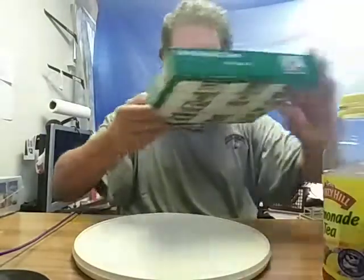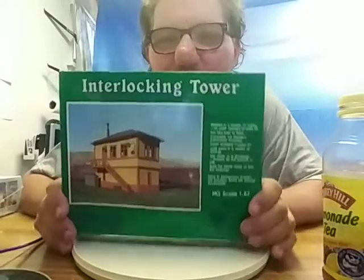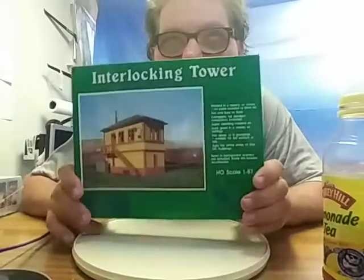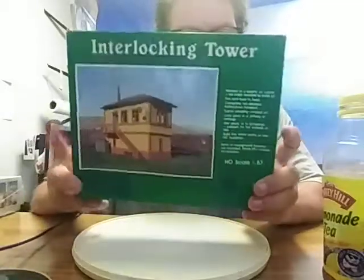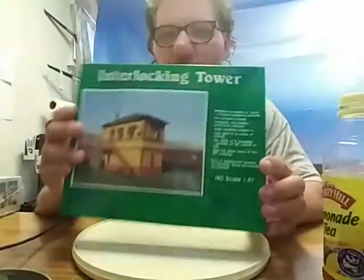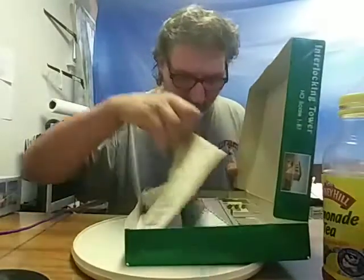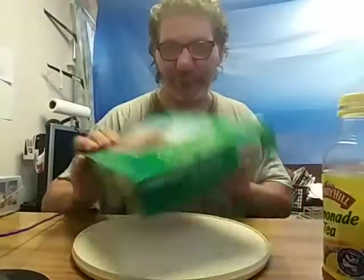So moving on to the next one, that's downsizing in the box. Interlocking tower. I can always use one of these somewhere. I've got Atlas ones, and well, I've got so much stuff that I'm not even sure what I got anymore. But interlocking tower, this will come in useful for the yard or other places. And again, these are full kits. They have never been touched or put together or anything. They're just open.